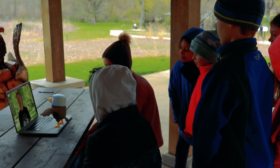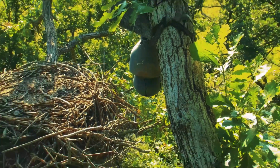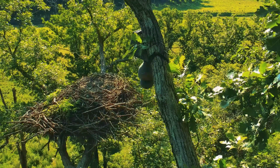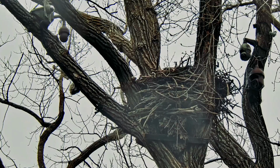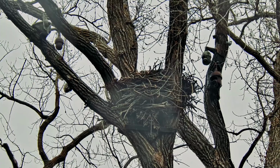How many cameras are in this location, John? At the fish hatchery nest, the Decorah Eagles, we've got three cameras up in the nest tree, and those pretty much document everything that's happening up in the nest. And then we've also got the Y branch area with the old nest N1, which is across the highway, and we've got three cameras up there too.